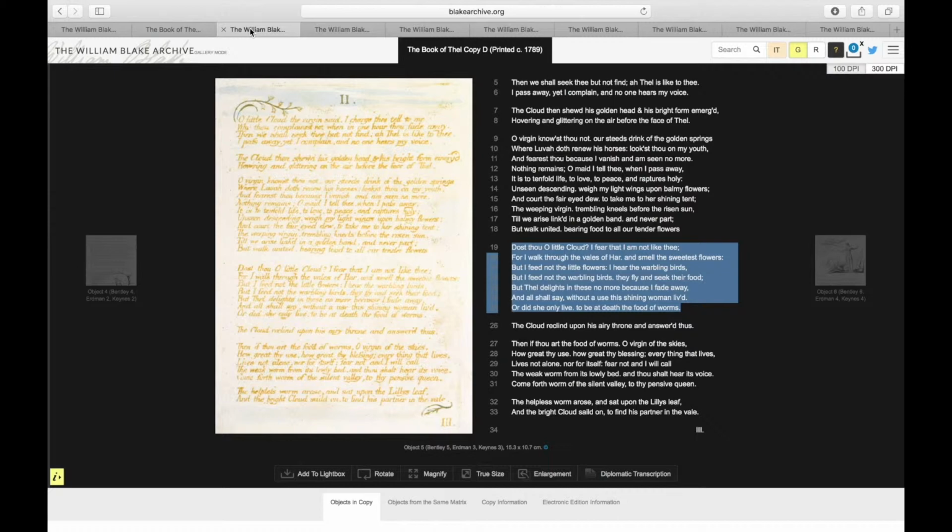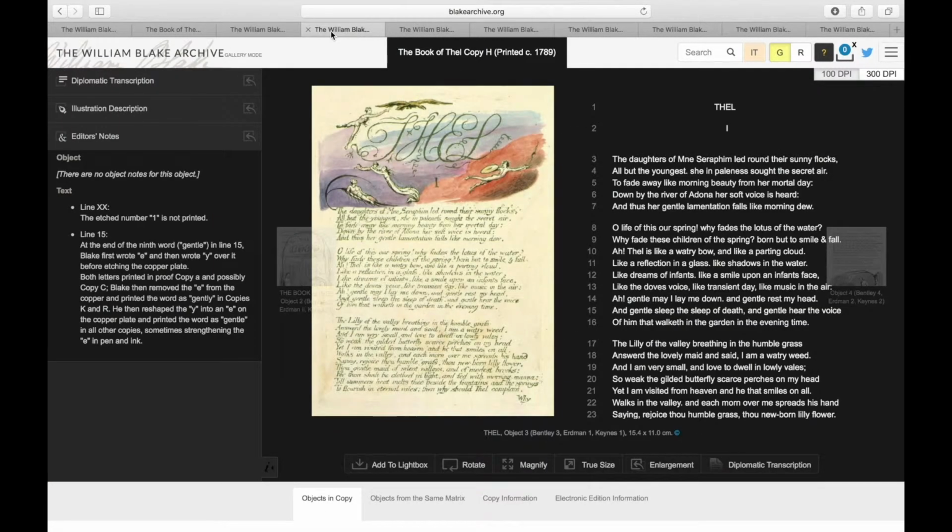Let's look at copy H of the Book of Thel. The diplomatic transcription appears to the right, and to the left, there are editorial notes about word variations between this copy and copies K and R. Designed to sustain serious scholarship, the archive's transcription policy is to collate its transcriptions with those of G.E. Bentley and David Erdman, two of the most cited Blake scholars, and to provide a note when there is significant variance between copies, or between their readings and the archive's.